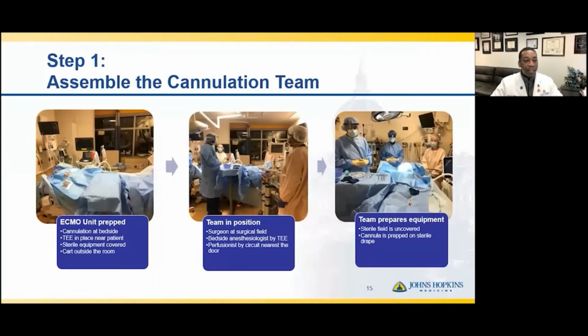So the first picture here demonstrates how we set up our ICU room. This is a large room, but it becomes small very quickly as soon as you bring in all the necessary team members and equipment that are necessary to do this. So first, just having an organized structure, you see the patient's head is to the left in the first picture, and his feet are down to the bottom.